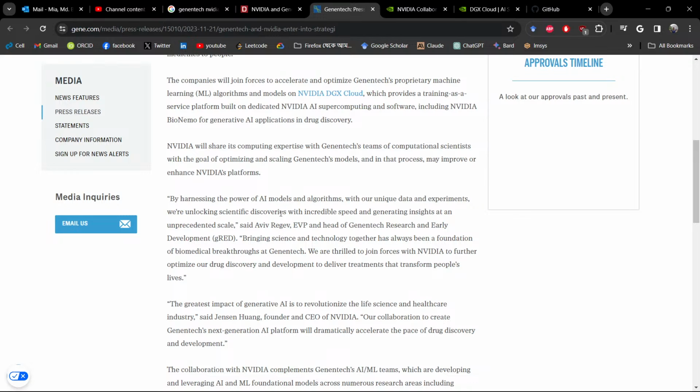By harnessing the power of AI models and algorithms with our unique data and experiments, we are unlocking scientific discoveries with incredible speed and generating insights at an unprecedented scale. And that's true. Bringing science and technology together has always been a foundation of biomedical breakthroughs at Genentech. We are thrilled to join forces with NVIDIA to further optimize our drug discovery and development to deliver treatments that transform people's lives.